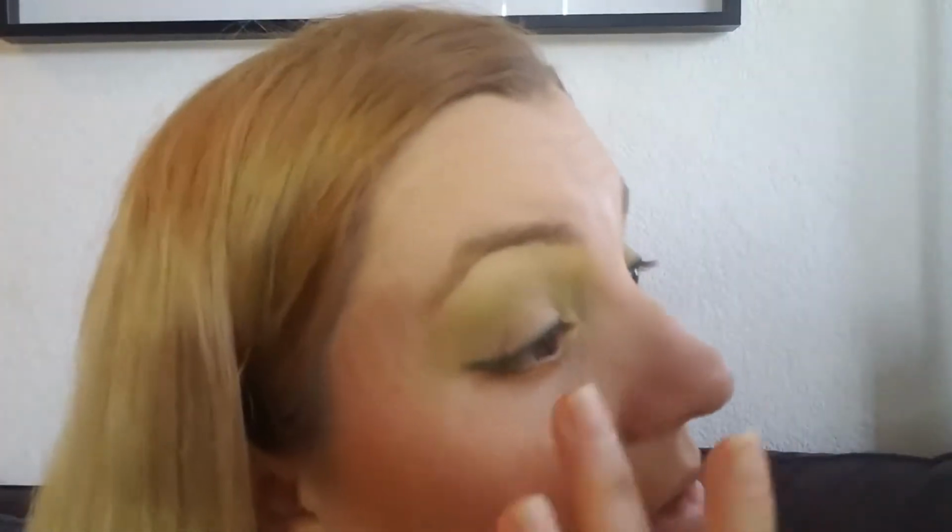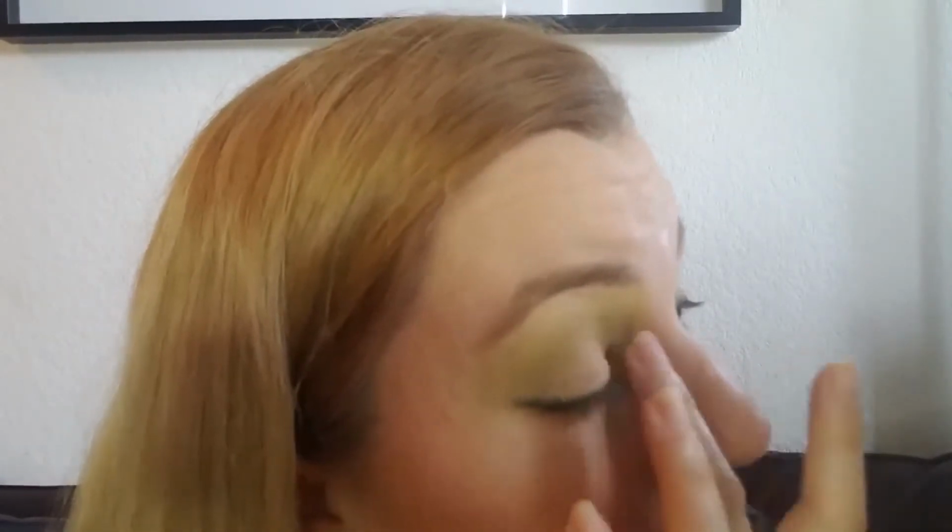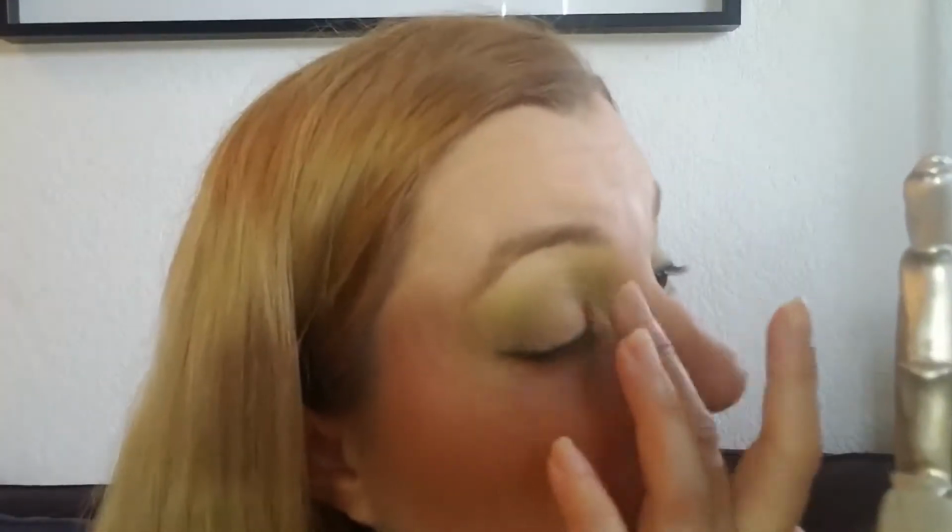I'm gonna put on some of this sparkly kind of green gold, yellow gold shade here. And actually bring it up a little bit onto my lid. That is a very pretty eye highlight. Oh yes, more. We like that. I think you can see that from outer space. This is giving me slightly alien-y vibes with all the green.